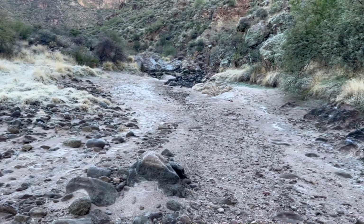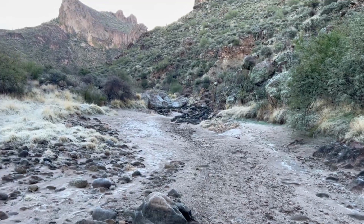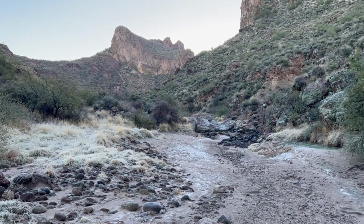Four years ago, I went on this hike, and it was a little wetter down here in the wash, as you can see by this overlay picture.